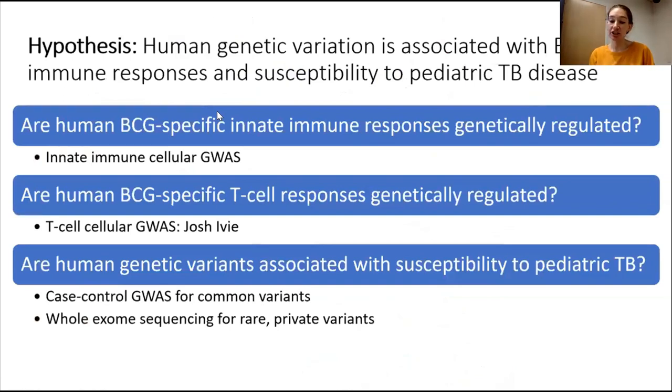So to test the genetic regulation of several steps in the innate immune response to BCG, we used a cellular GWAS approach, and we examined whether both innate and adaptive BCG-induced immune responses are genetically regulated. Though for the purposes of this talk, I'm only going to be speaking about the innate immune responses. The work on the adaptive immune responses was spearheaded by a grad student in the Han lab, and kept separate from this. We then complemented the cellular GWAS with a case-control GWAS to assess if human genetic variation is associated with susceptibility to pediatric TB.